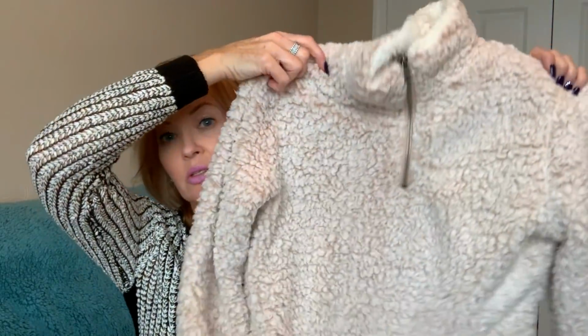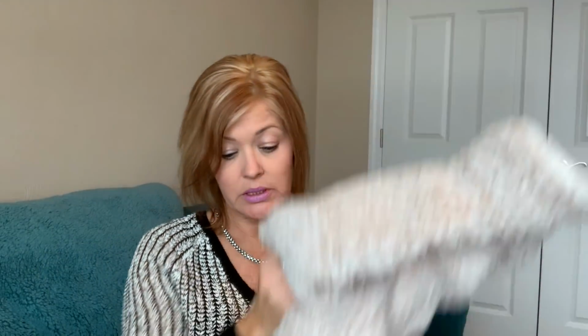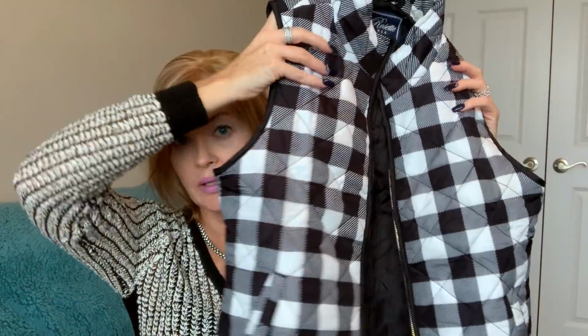So next up is this cozy pullover, probably my favorite item in the whole box. I love this. It's fantastic, so soft and so warm. I want to put it on right now and crawl back into bed. Love it. So this is awesome. I would definitely wear it. And I think this vest is cute as well. I thought it was super cute. I like the little checkered plaid on it. I don't own anything like this, and I think it will go with a lot. You can wear it with a lot of colors. So I think that's very cute.